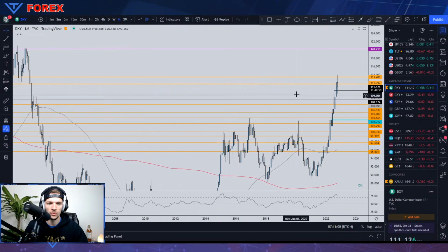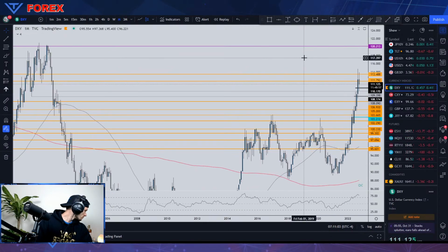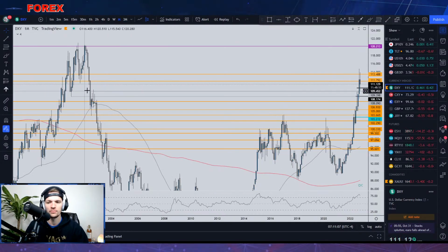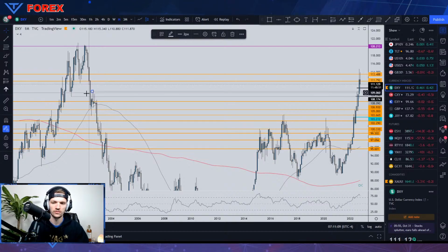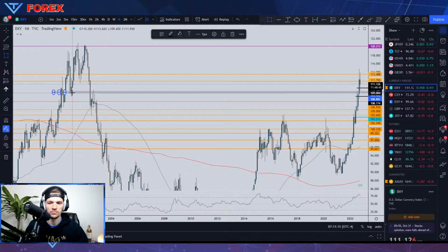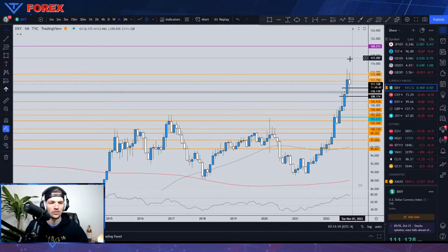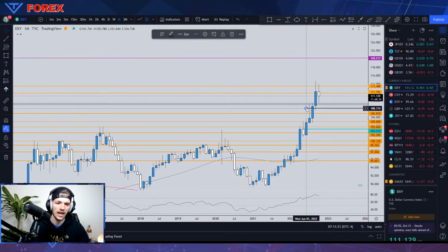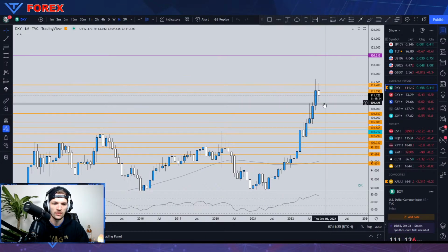Looking at currently where we're at, pretty important area here. Remove some of these drawings. We are sitting right on top of this previous pivot point back from 2000 and 2002, and that is around the low of the current month. So consolidating right at an important level, this 109.50 area.